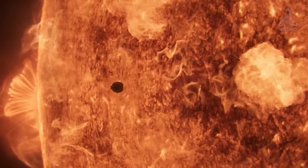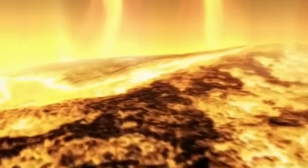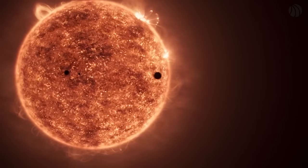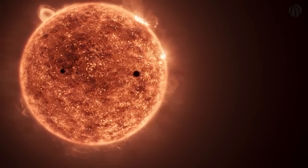The matter in the corona is very sparse and incredibly hot, with an average temperature of 1 to 2 million Kelvin and peaking at 20 million Kelvin. This area is sometimes crossed by the Parker probe, which dives deeper and deeper into the blazing abyss.